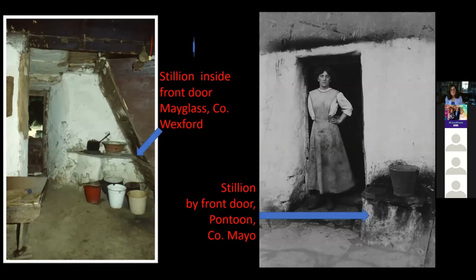So the stillion is a thing where if you didn't have running water in your house, you'd carry your buckets of water from the spring. And when you arrived at your house, you'd either put them outside on a stone bench called a stillion, and there's a bucket on that one, or you might bring them indoors and there might be a stillion inside that was often stone as well.